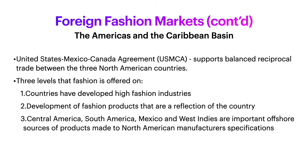So the Americas and the Caribbean basin. The US, Mexico, and Canada Agreement, also known as the USMCA, supports a balanced reciprocal trade between the three North American countries. There are three levels that fashion is offered on. One is countries that have developed high fashion industries. Two is the development of fashion products that are a reflection of the country. And three, Central America, South America, Mexico, and the West Indies are important offshore sources of products that are made to North American manufacturers' specifications.